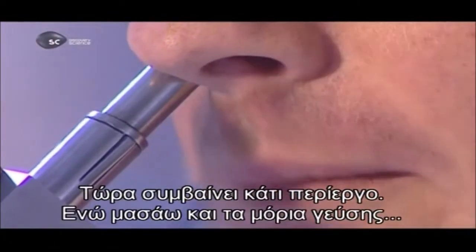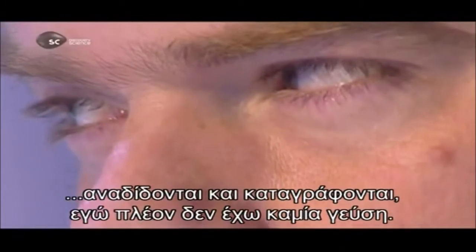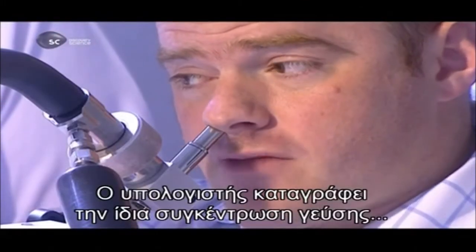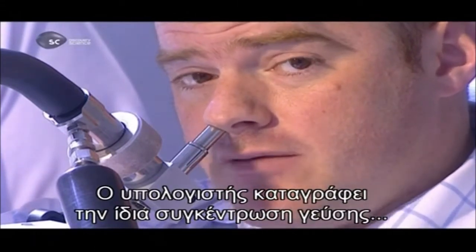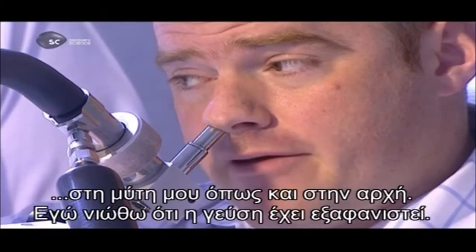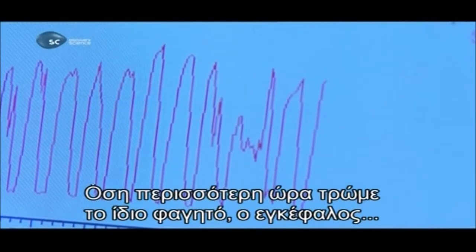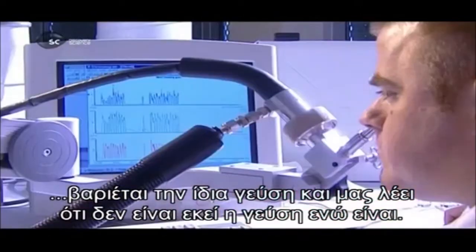Now comes the strange part. I'm still chewing, the flavour molecules are still being released, tracked and registered, but I can't taste it anymore. The computer is registering exactly the same concentration of flavour in my nose that was there when I first put the gum in my mouth. But taste-wise, it's all but disappeared. The longer we eat something, the more it seems the brain just gets bored by the flavour and switches off, telling us it's not there when in fact it still is.